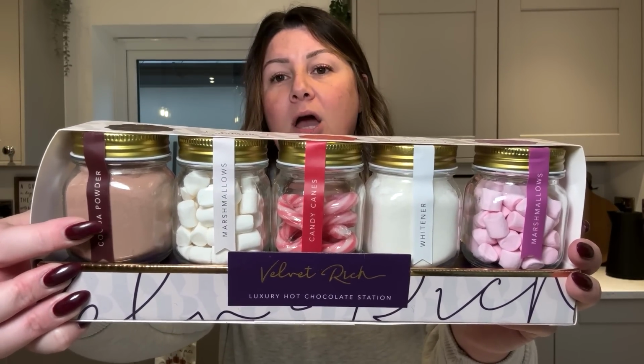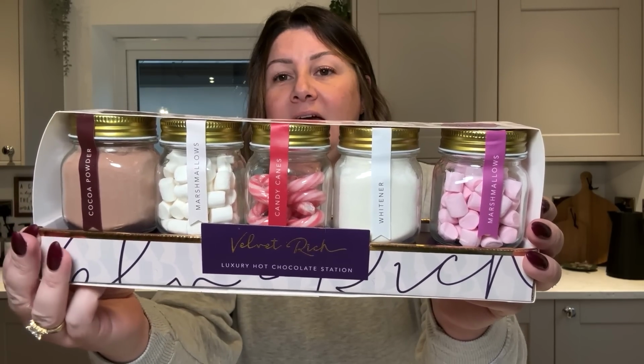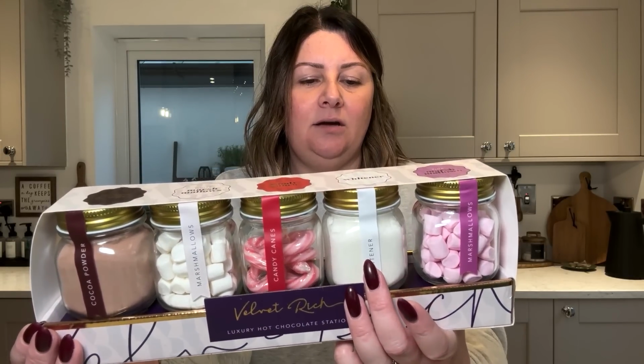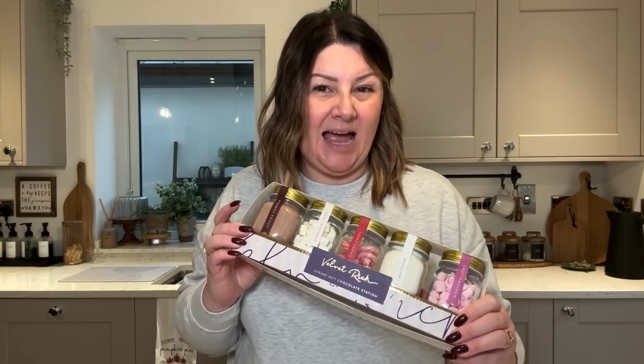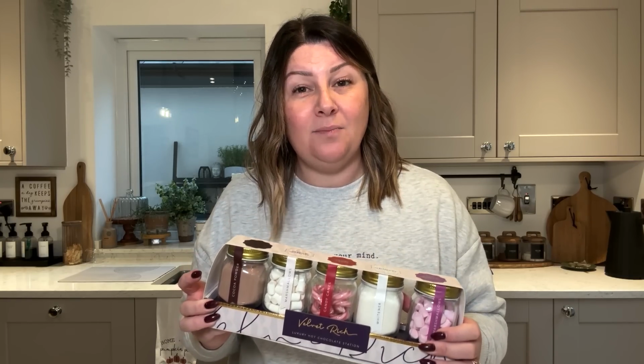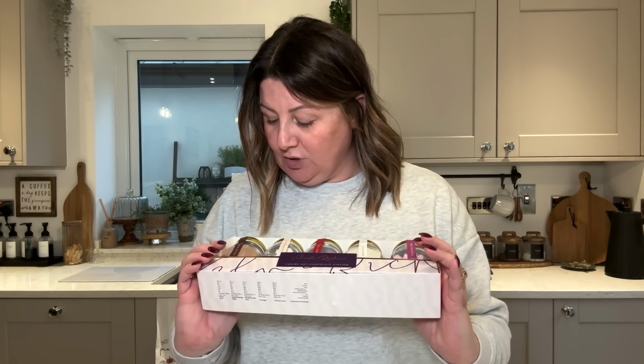They've got the hot cocoa, 2 different kinds of marshmallows. They've got the candy canes, and then they've got this whitener, which is obviously like a whitener for your coffee. I'm not going to use that one, so I will empty it out. Nobody's going to use that in this family. And then the candy canes, what I'm going to actually do is crush them up so they can be sprinkled on top of the hot chocolate.